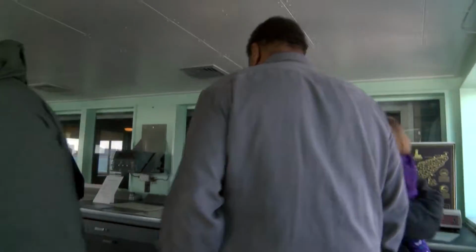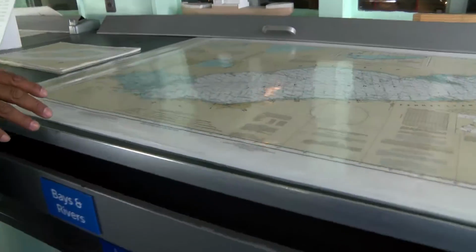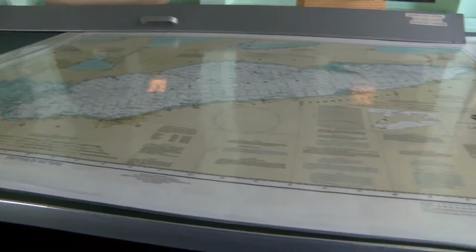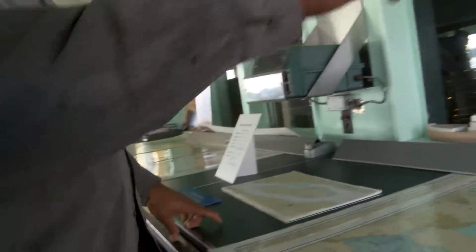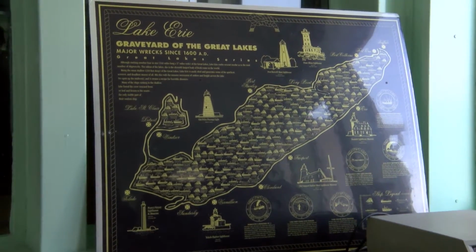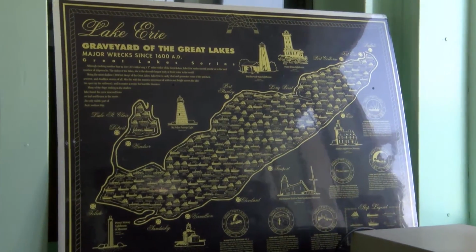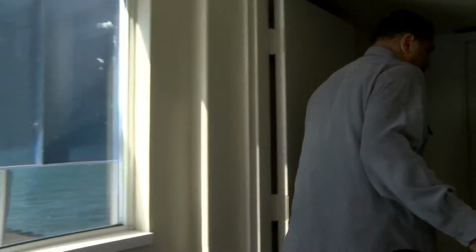One of the things about being on the river is to make sure you had good maps, and that's what it's there to do. It shows you all of the graveyards on the Great Lakes, Lake Erie especially, which is just down the way, all the ships that have sunk in Lake Erie. Now we're going to go back down as if we're coming down to a different part of the ship.